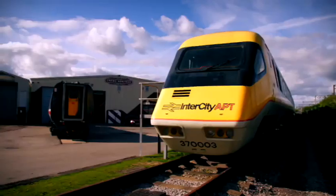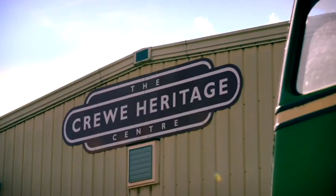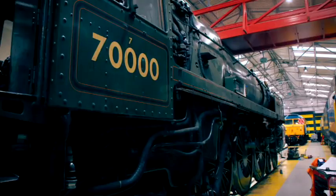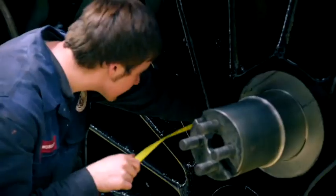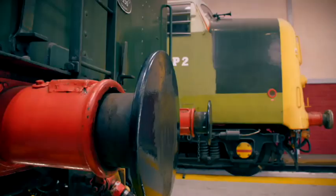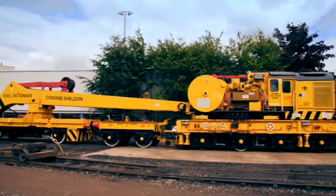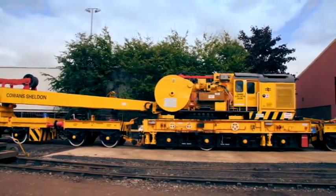The rail crane that needs transporting resides at this Railway Heritage Centre in Crewe. It preserves and restores steam locomotives in a bid to retain Britain's railway heritage. Today, this centre's beloved, hard-working and absolutely massive rail crane is retiring from service. I've been driving this crane for 17 years. I'm feeling a bit sad because I'm not going to be able to drive this crane anymore.